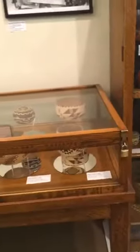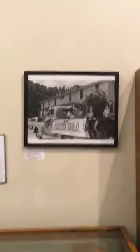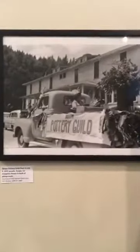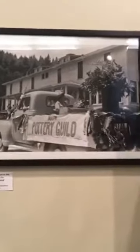And so I pointed out the pottery earlier. There's a group up in Hoopa called the Hoopa Pottery Guild. This was from 1955. Let's have a closer look. And this in the truck here, that's Josephine Peters, representing the Hoopa Pottery Guild in what I'm assuming is a parade, maybe a 4th of July parade. I'm not really sure, it's just guessing from the flag.